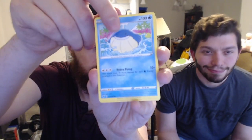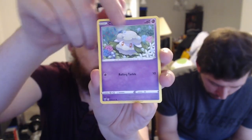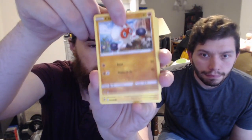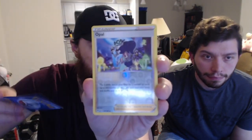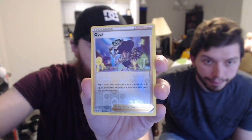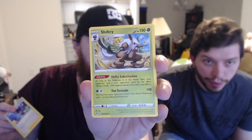Wailmer. Cottonee. Clobbopus. Electric should be reverse holo here. Opal. And Shiftry. Not shiny, is he? Oh, no. Is he? No, he's not. All right, what element? Grass. Psychic. Fighting again. The back to back. Wow.